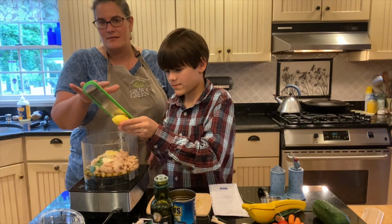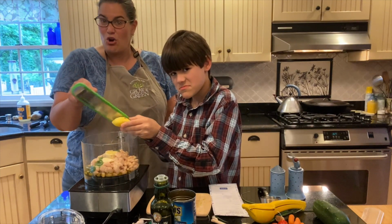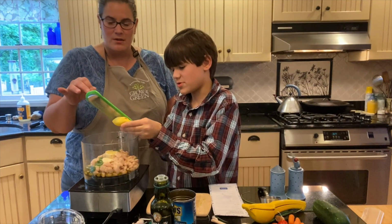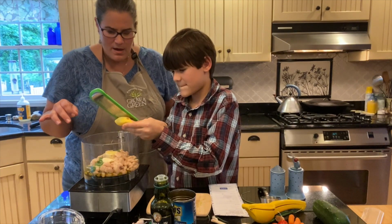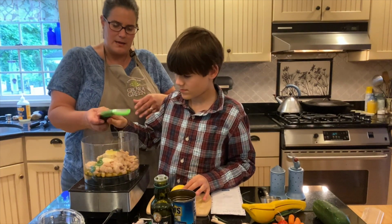This is something that, I mean, Bryce is a little bit older. Bryce is 10, but this is very sharp. So you just want to make sure that you're being careful. Probably a good amount, and then you dump it and just bang on it.